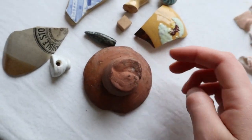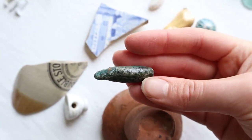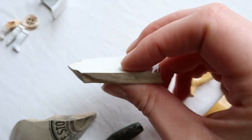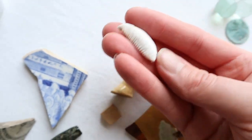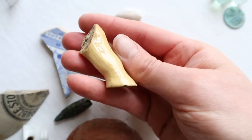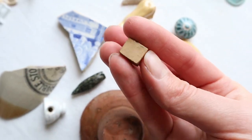Other porcelain things that we have. This is weird. It looks like a tail. I think you found this. It looks like a crocodile tail. Yeah, which is a bit strange. A large serving plate, large serving platter. A bit of cowrie shell, which isn't porcelain. A cow's leg. A piece of tesserae, I think it is.